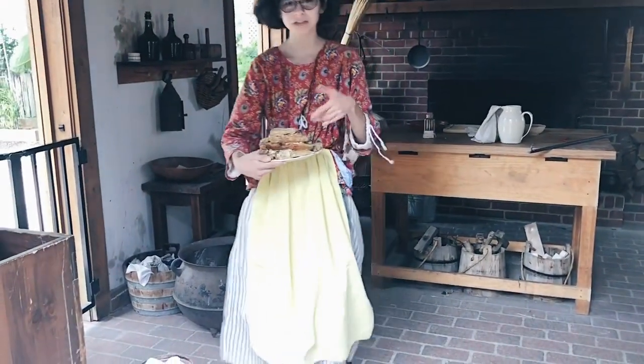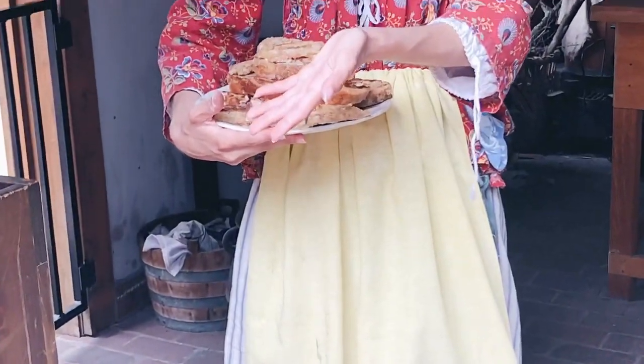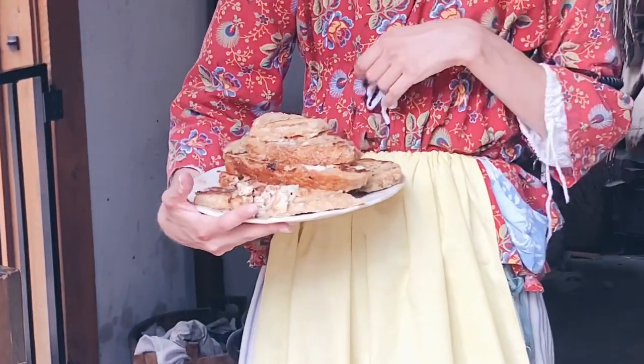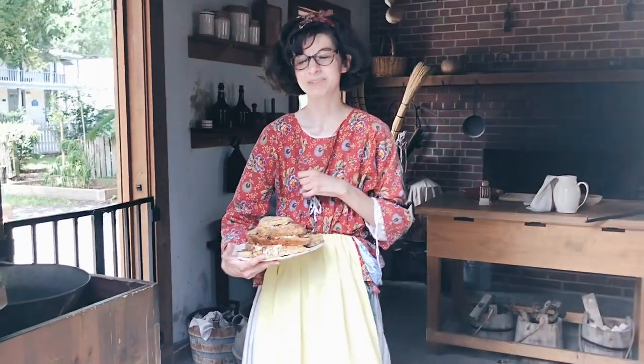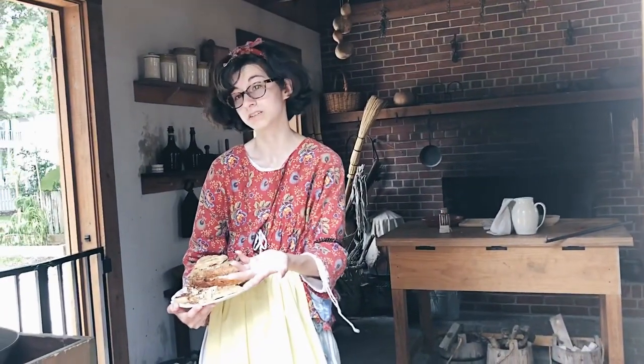So we can't share it with you guys, unfortunately, but we can show it to you. So have you guys ever had French toast? Did you guys cook it over a fire like this in a fireplace? You guys probably used a stove, right? But French toast is still really tasty, right? Yeah.